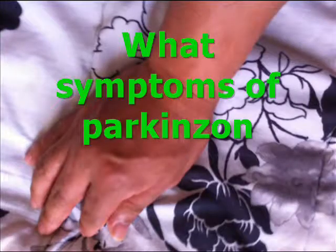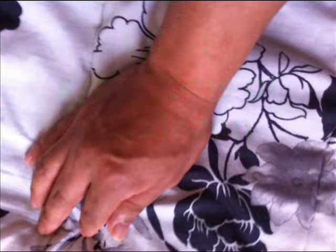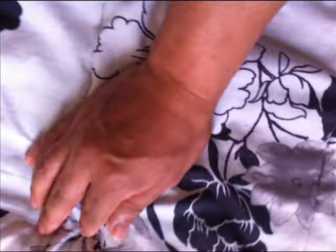Difficulty swallowing and chewing. The malfunction of the muscles makes this daily task difficult, favoring the accumulation of saliva and food in the oral cavity. As a consequence, choking and drooling are common.